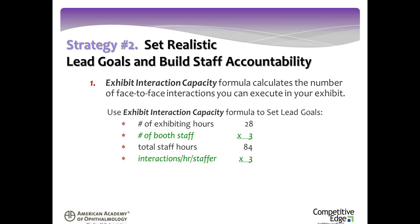And then 5 per hour. 5 per hour is what? 12 minutes. I'm going to suggest that you start in the 3 to 5 range. If you want to play it a little bit aggressive, go around the 5 interactions per hour per staffer range. If you want to play it conservative, use the 3 interactions per hour. If you want to play it in the middle, use 4. I want you to pick one of those numbers, write it down in your workbook, and multiply to get your exhibit interaction capacity. So this is the number of face-to-face, one-to-one interactions you can execute in your exhibit.